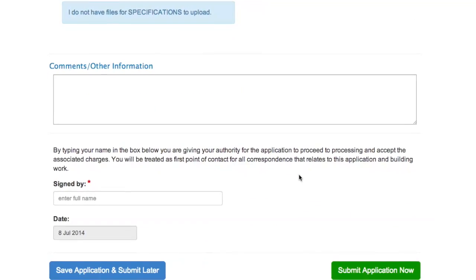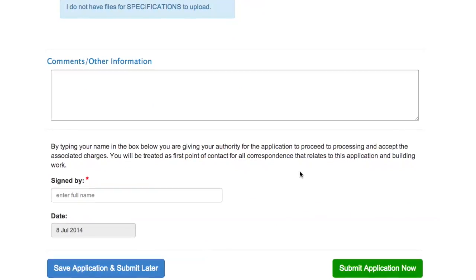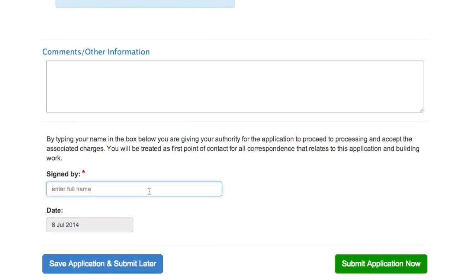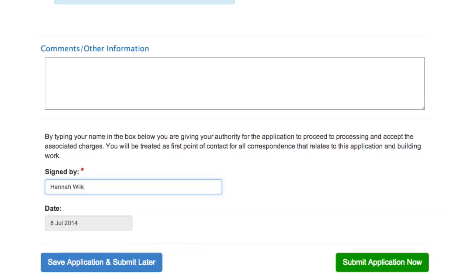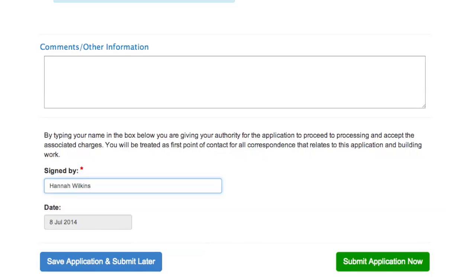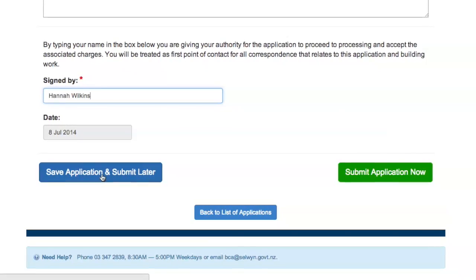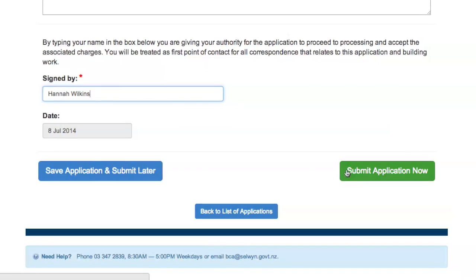When you are happy that you have filled in everything correctly and you've attached the necessary files, you may like to add some additional comments. Then type in your name to give consent for the application to begin processing, and say you accept the associated charges. If you would like to save and submit your application later, click the blue button, or simply choose the green button to submit it now.